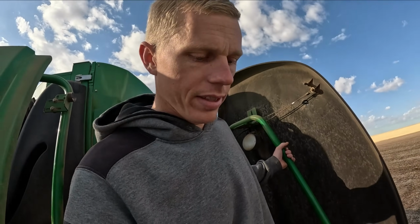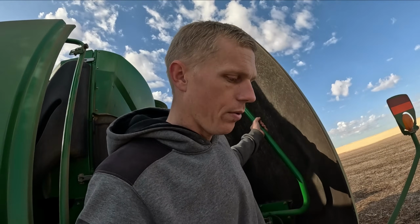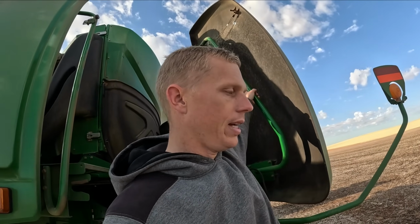Anyway, welcome back to another day of harvest. We are onto the beans at home at the moment. We've got the wheat at Ramsden done. We've done a paddock of beans here at home. I think today's the last day we're going to have to harvest before it rains.